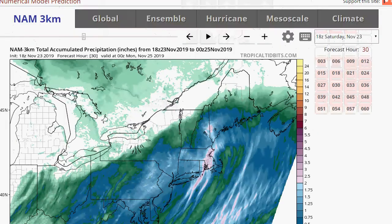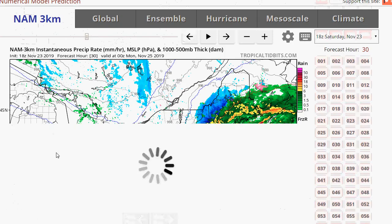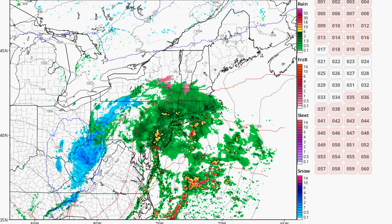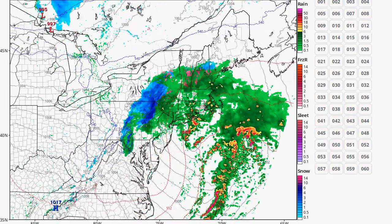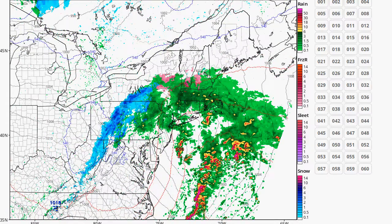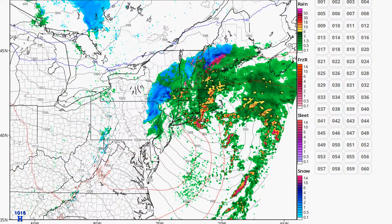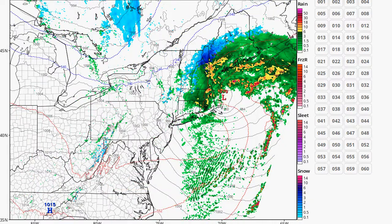I want to look at the NAM 3 kilometer as well. It's the higher resolution one. Let me show you. Yeah, this is good. All right, so here comes the storm. Again, you could see some of these heavier batches around us. And this is the higher resolution NAM. You could see in the morning is when we get to see that heavy rain. East end could get clipped by heavier rain a little later into the afternoon. But the rain should end by 5, 6 o'clock.